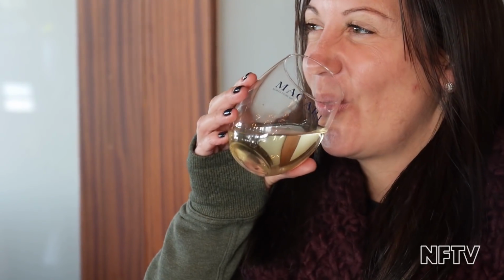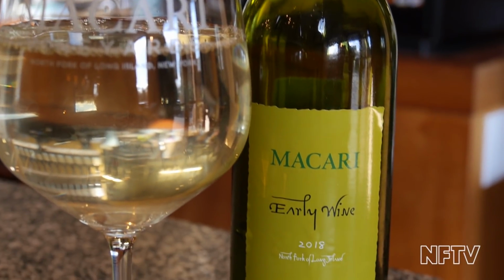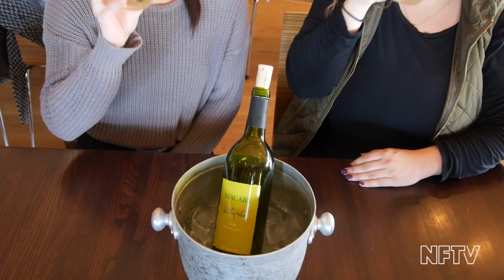When people taste early wine, a lot of people don't realize it's Chardonnay. It's a lot more floral and aromatic. It almost seems like a Riesling in the glass. And then that little bit of sweetness is something that you don't get from a typical Chardonnay. It's a wine where people come in the tasting room and say, I don't drink Chardonnay, and we'll have them try early wine and they love it because it's so different than a normal Chardonnay.